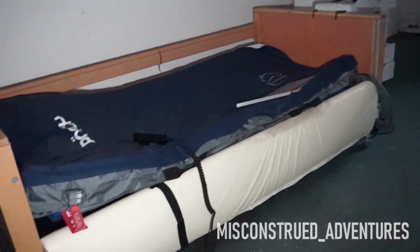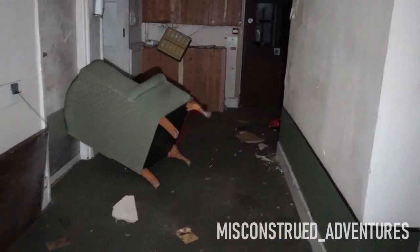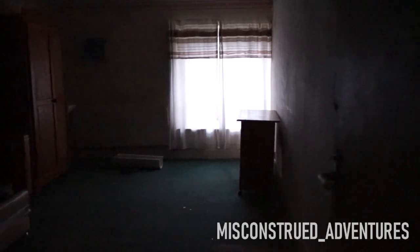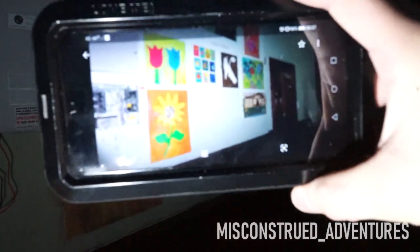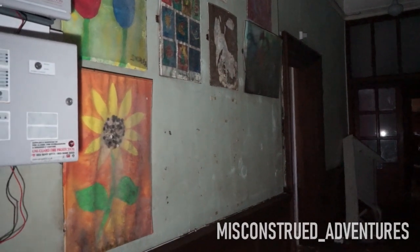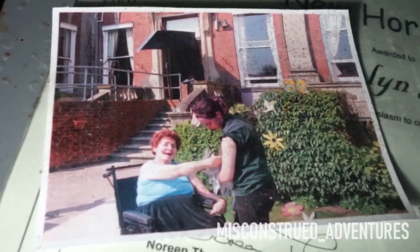Bloody hell. That's so eerie, with the natural daylight coming through there. I think I've got a photo of this wall. It's always sad as well, seeing photos left behind. I wonder what they got up to afterwards or just before, and what they're doing now, in fact.